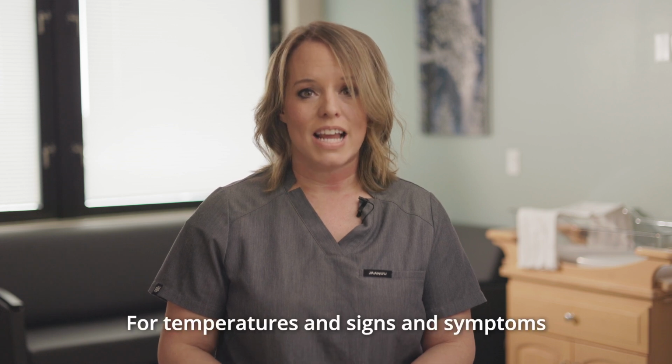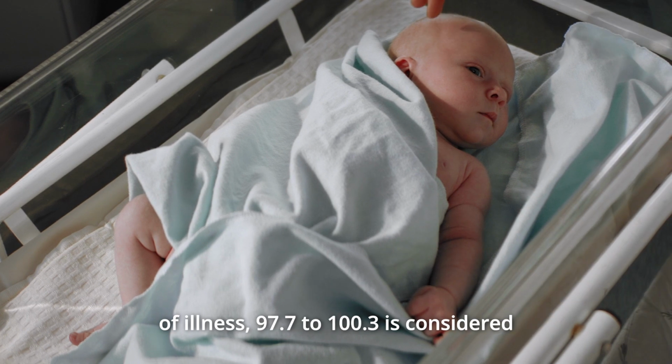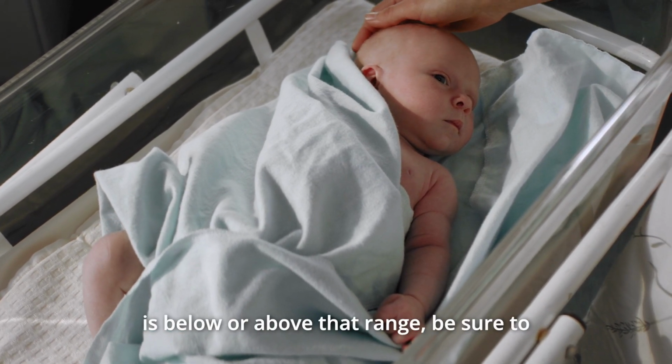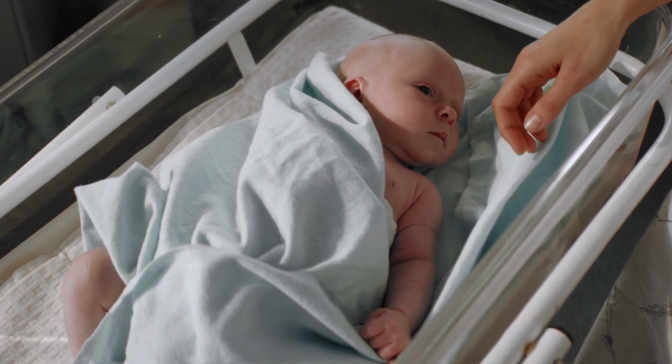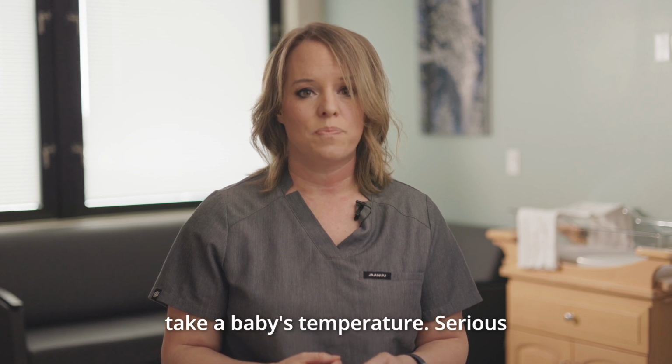For temperatures and signs and symptoms of illness, 97.7 to 100.3 is considered normal for babies. If their temperature is below or above that range, be sure to call your baby's provider. Under the armpit is the best place to take a baby's temperature.